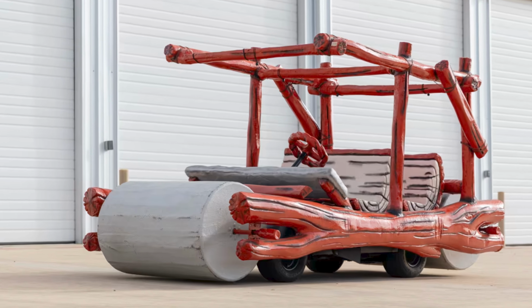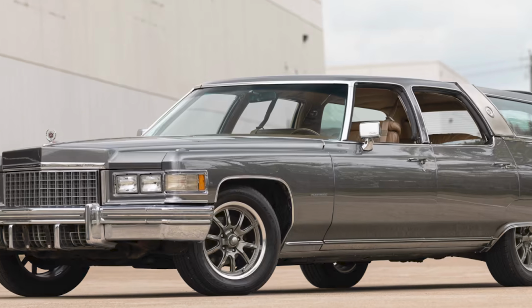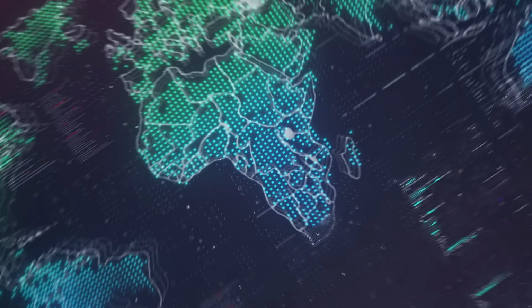Let's take a look at some of the weird, wacky, and wonderful cars that sold at the 2024 Houston Mecum auction in this edition of the Concours de Le Monde Market Report.